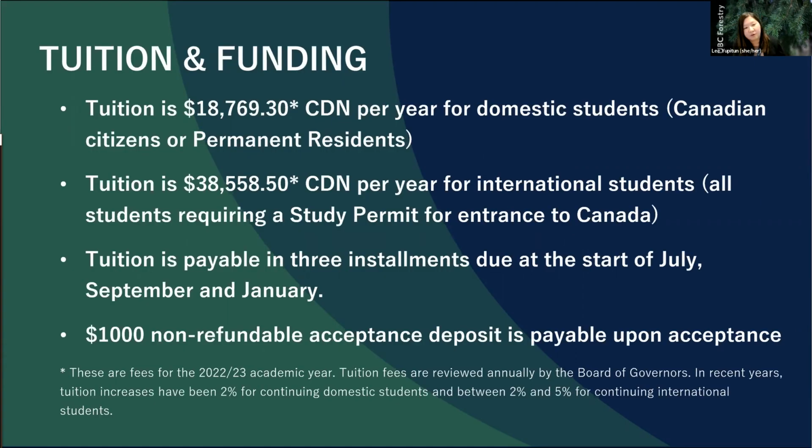So tuition for this program, it's a professional program. So it's primarily funded, actually 100% is funded by students. And as you can see by the tuition there, it's about $18,000 for Canadian and permanent residents. And for international students, it's higher, it's about $38,000. And the reason for that is because UBC is a public funded university. We also require tuition to be paid in 3 equal installments, which is at the beginning of July, September, and January.